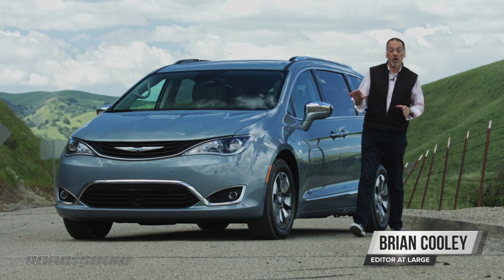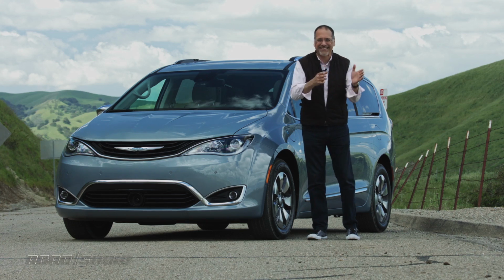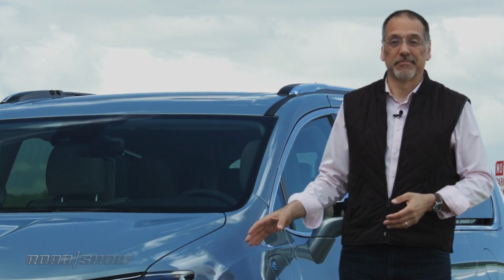When I first saw the prototype of the new Pacifica minivan on the auto show circuit, I said two words I've never said together before: sexy minivan. Now it's here in the sheet metal and living proof that I wasn't drunk. It looks great.